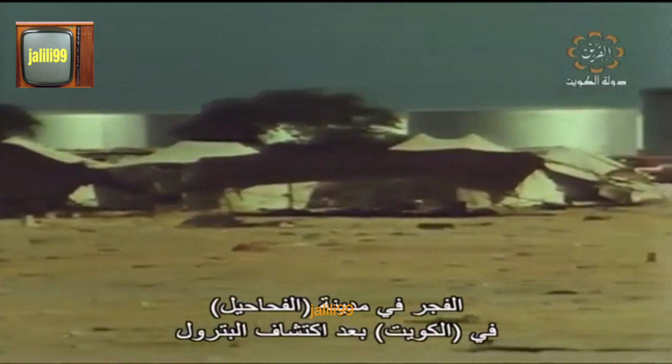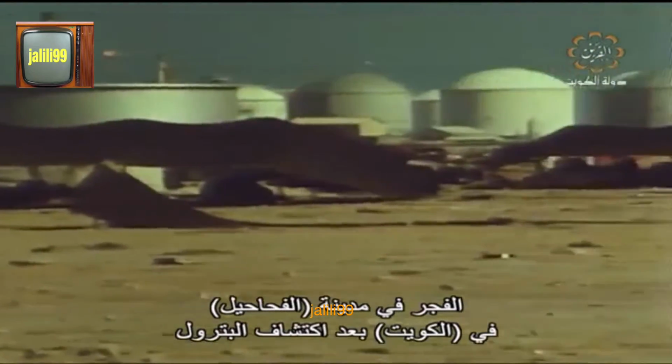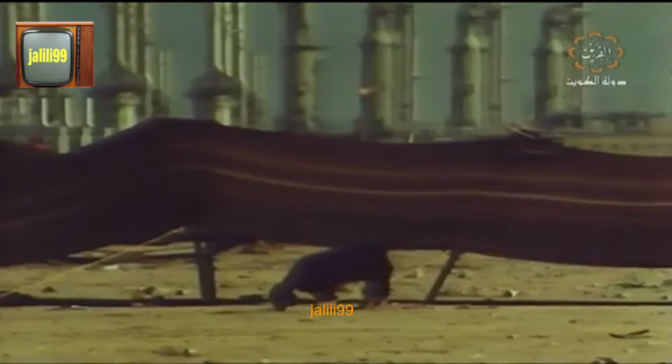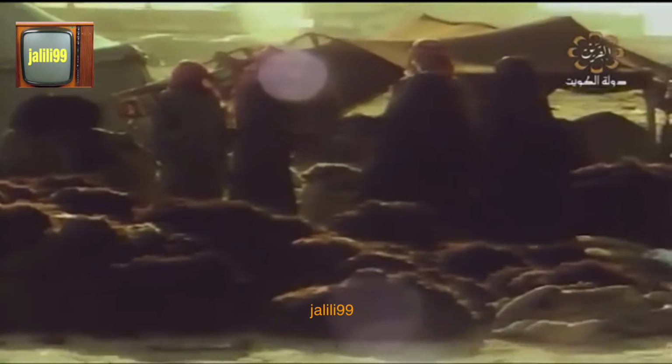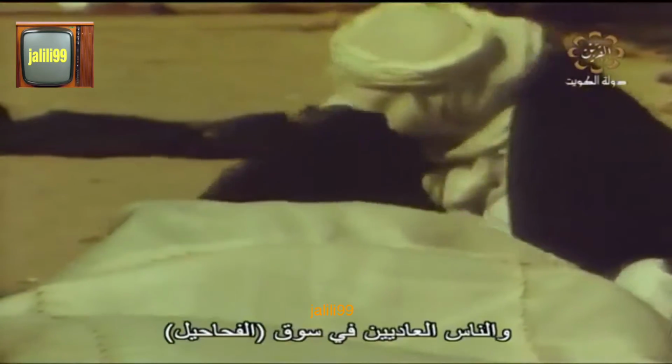Dawn, the town of Fahahil, Kuwait. After oil. With modernization and the induction of the Bedou men into salaried jobs, the Bedouin woman no longer weaves for her own needs. Today, she lives in low-income houses and weaves to sell to other Bedou and laymen here in the Fahahil souk.